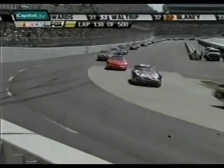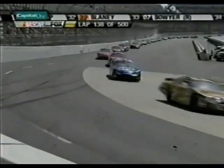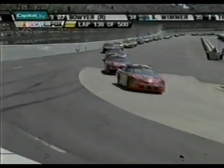Well, I just remember what Junior Johnson told me one time. Boy, you want to drive that car or you want to run these pits?